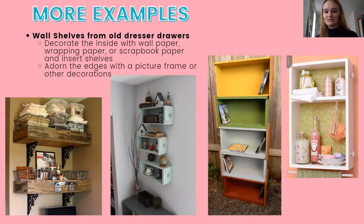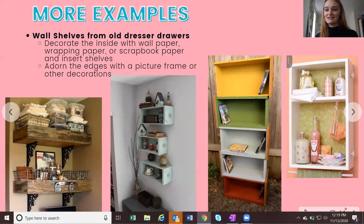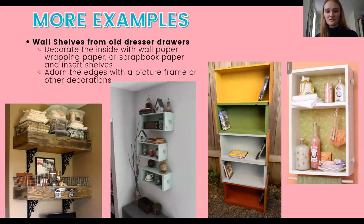Alternatively, you can stack the shelves opposite of each other because of the drawer front, and they made this really cool, tall, thin bookshelf. You can also just mount the drawers, and they made shadow boxes out of old drawers.